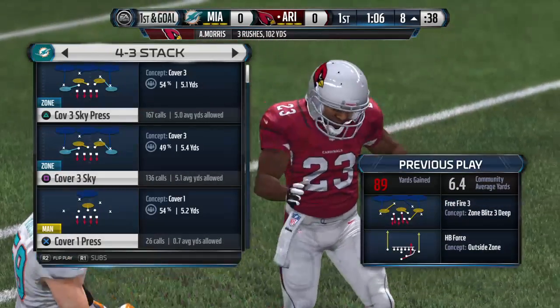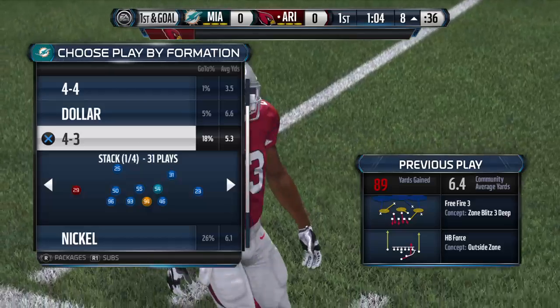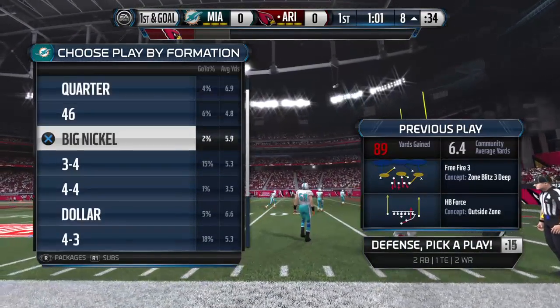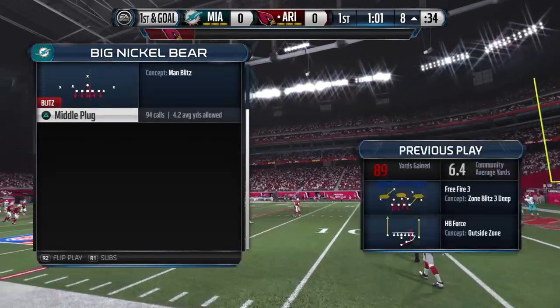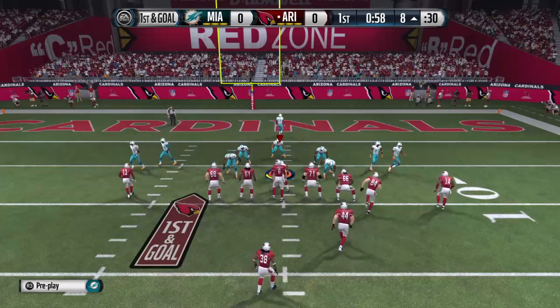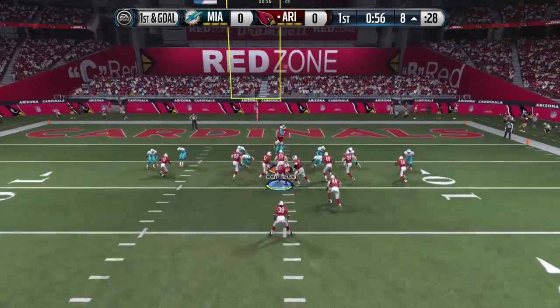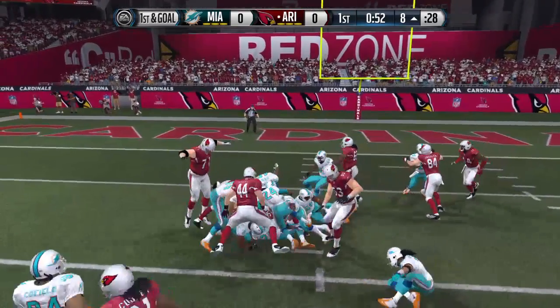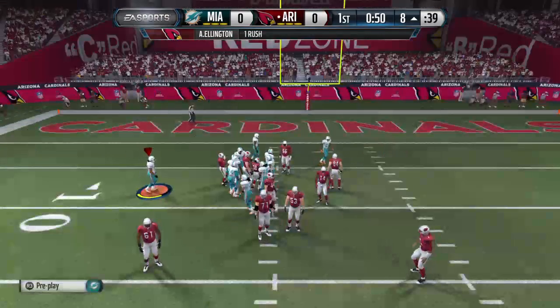Well, we saw this so many times his rookie year. Alfred Morris should give me good blocking up front, and this guy will make it happen. That's a good run by him. New set of downs now after picking up the first on the ground. Ellington's going to take it on the counter. Thomas is there to make the stop.